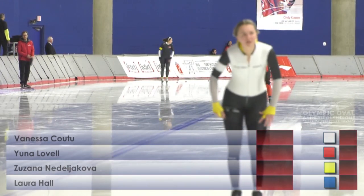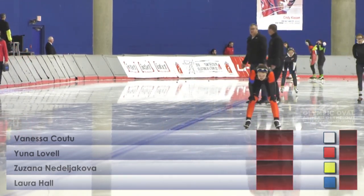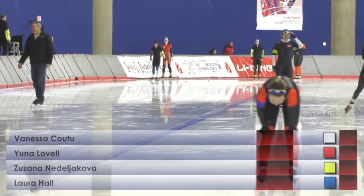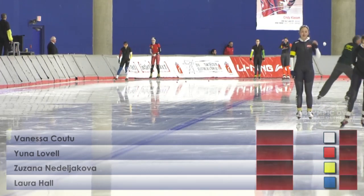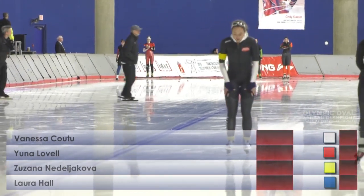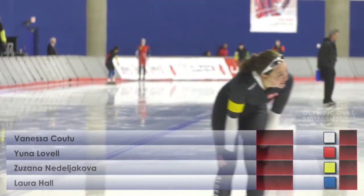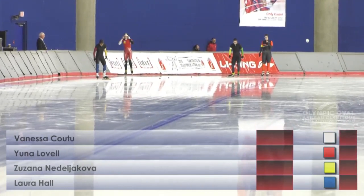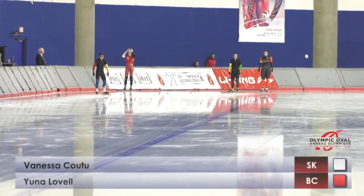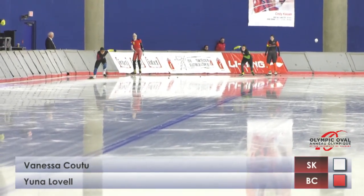So we now move on to the next quartet. This race will feature Vanessa Coutu from Saskatchewan in the inner, Una Lovell from BC in the outer. Starting a half lap behind them, Zuzana Nedeljakova from Alberta in the inner, Laura Hall from BC in the outer. Reminder to keep an eye on those armbands. Helps you figure out who's in what lane.